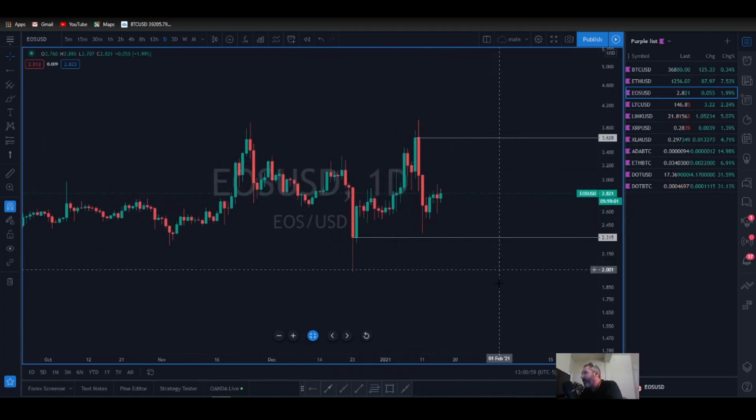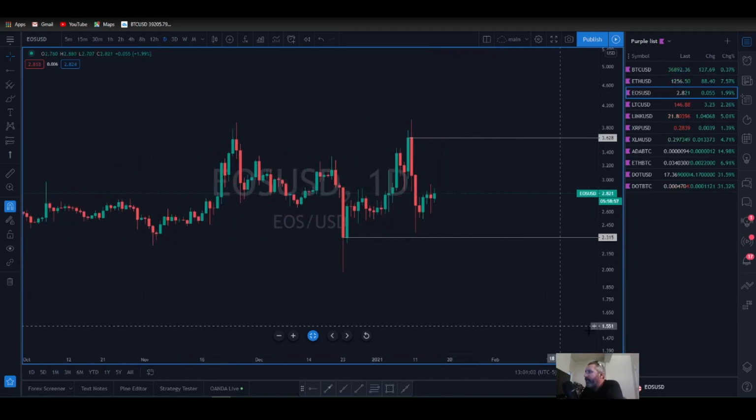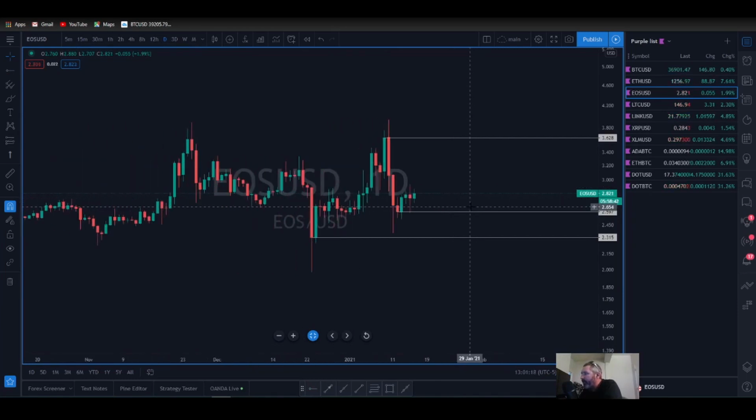If you come back down and make a lower low, that is not so good for EOS. However, as long as it's trading in this range, like I said, there's not really much you can do. You can look for a support hold at 2.597. As long as you're closing at least 8-hour candles above that level, that is good for bullish entries. If you're closing 8-hour candles below that level, you're going to test this level, and that level again is 2.315.